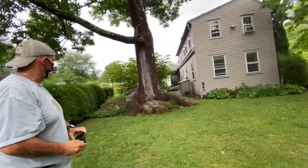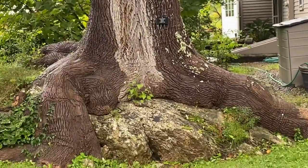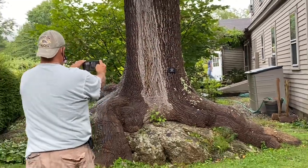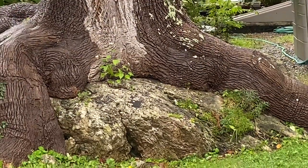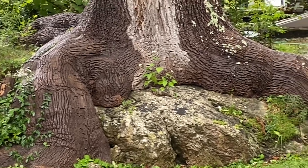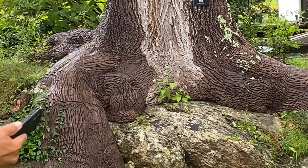Look at the tree! Oh my god, it's sitting on the rock! That's crazy! It's sitting on the rock. It's like a human being sitting on the rock.